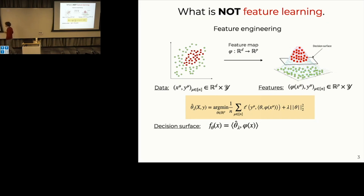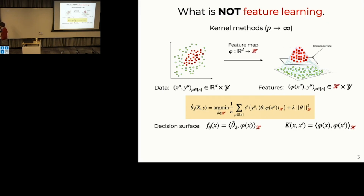You choose a loss function, you minimize the loss between the labels and your linear classifier, and maybe you want to add some penalty here. I'm considering ridge penalty for simplicity. And then once you fit this on the data, you hope that by just using this predictor on the features, you can separate it. Now, kernels do exactly the same thing.